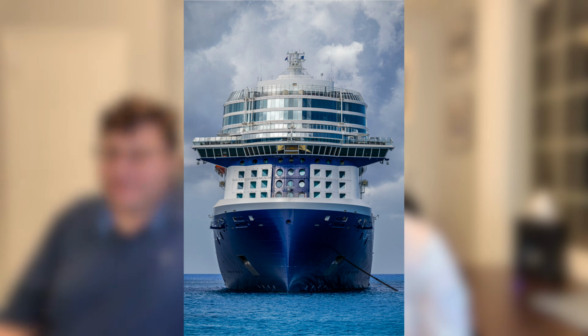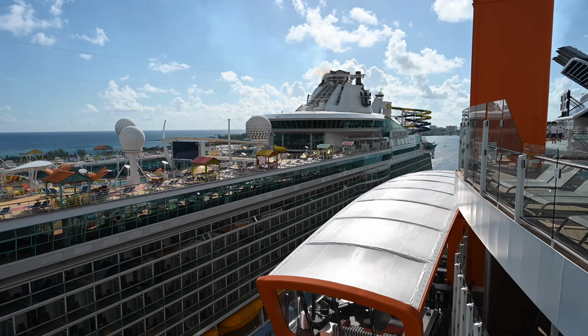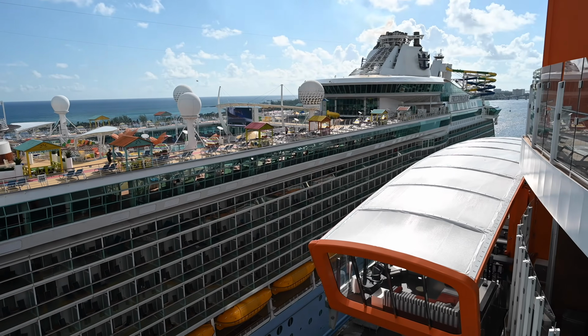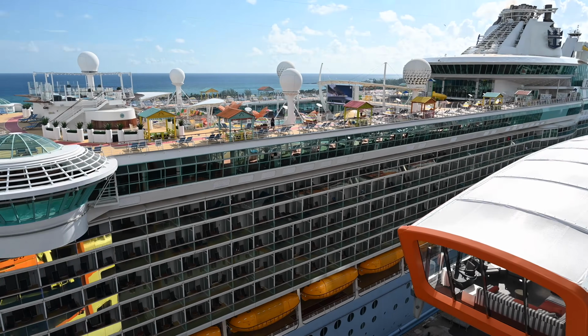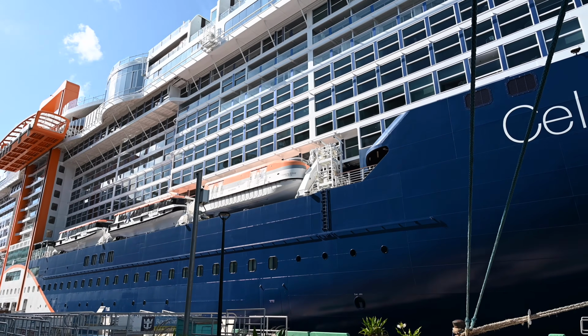We were on the Celebrity Beyond, speaking of ships, and I was really looking forward to using the magic carpet, but unfortunately, so far as we've been on Celebrity cruises, we have never used it. I know people have, but we've never used it for tendering. We're really looking forward to it. But we just tendered the regular way, like any other ship. So maybe one day we'll be on one of these class ships.